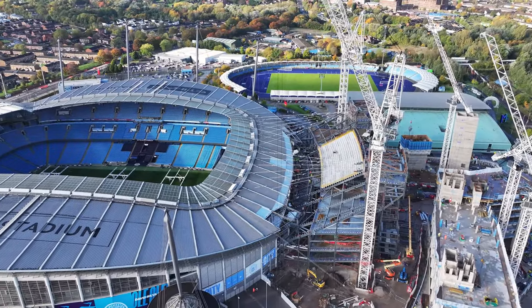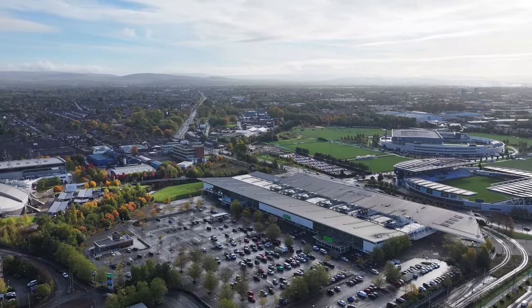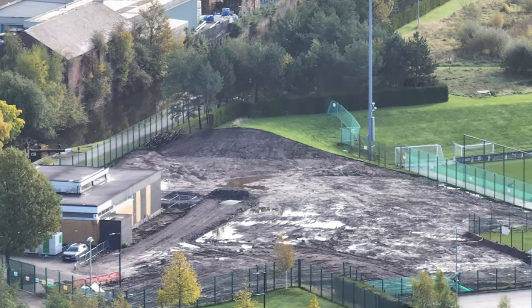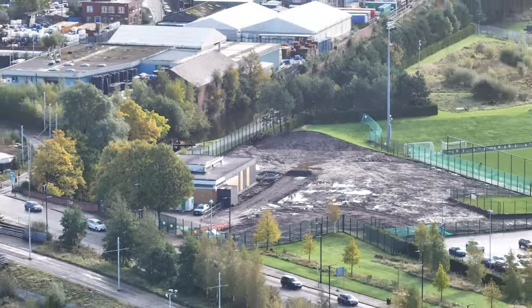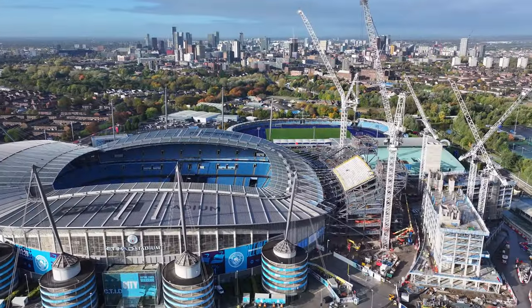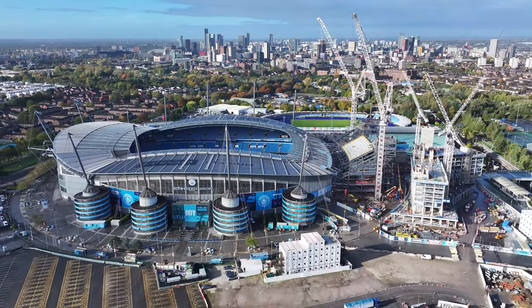So as you can see, a lot has gone on. I'll quickly move over to the women's section, see if I can see much. There seems to be zero activity over there. So I will leave it there for today.